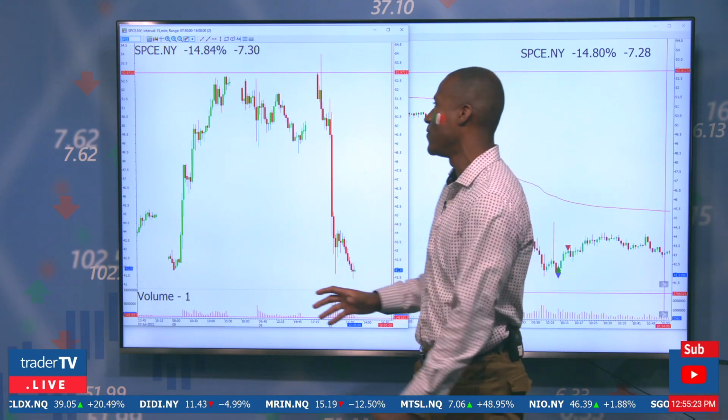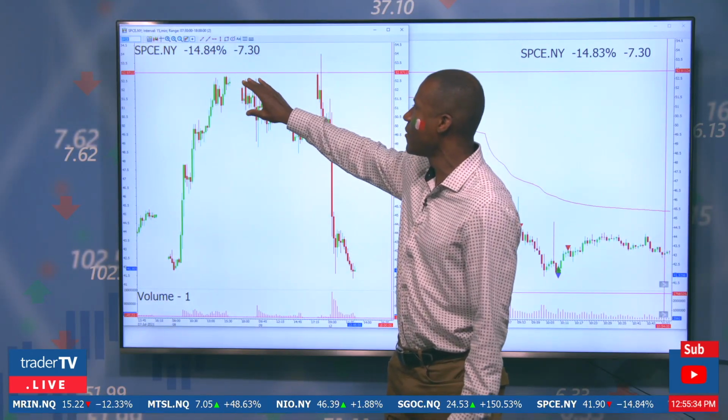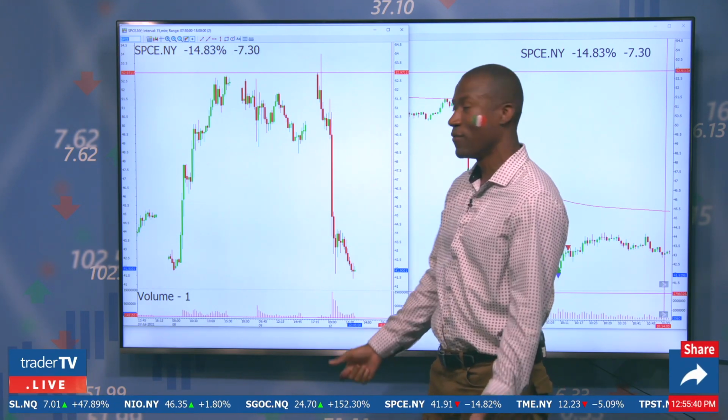Now, I want to start off with a 15-minute chart, just looking at last week's action. You did have a monster move up here. You're talking a 43 support level, which we talked about on the show, and then bouncing all the way back into this 52.80 range at the top before, yeah, you guessed it, consolidating right here at an even $50 range.